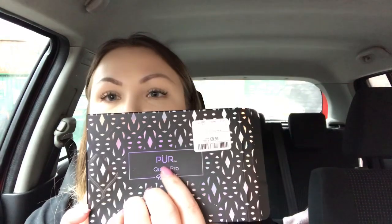And I also got this highlight palette from, I think you pronounce it Pure, because it's got the little dots over the U, not purr as in a cat. So this is the Quick Pro highlight, and this was £9.99. If you remember, there was loads of Pure, I don't even know if I'm saying that right. They had loads of their stuff in there, and it was all relatively cheap as well. There were things that I'd seen in BoxyCharm in the US that were in this store as well, which was pretty cool because we can't get BoxyCharm in the UK, and they have such amazing things in there. So it's nice that they were quite accessible at an affordable price.